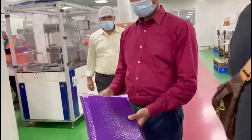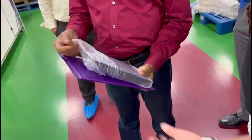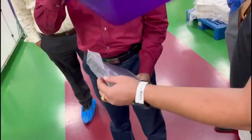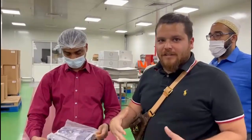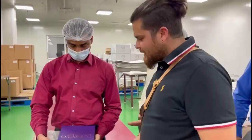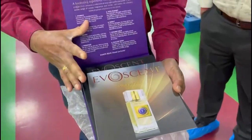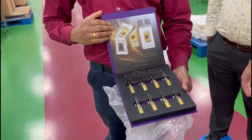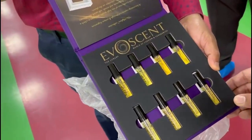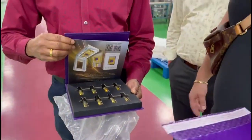Yes. This is the final product, guys. Do you remember the envelope was made in purple? Because this is the essence of the company, no? This is our color of the company. So this is, you see, the final Evoscent product coming out, especially waiting for you to try these luxurious sleep fragrances, soon to be yours.